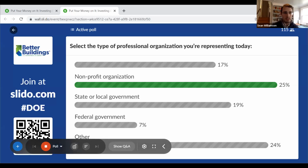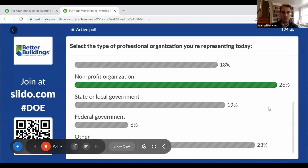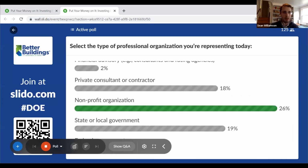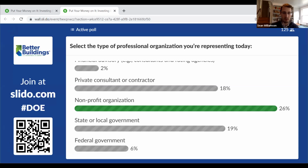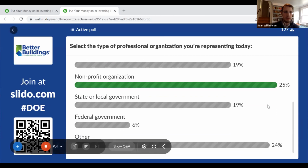Give folks about 10 to 15 seconds to answer the poll. And I think I'm reading this correctly, that the nonprofit organization is the majority of attendees right now, in terms of the organization being represented, at about 1/4 of attendees. This is followed by private consultants or contractors and state or local governments at about 20% each. Excellent.